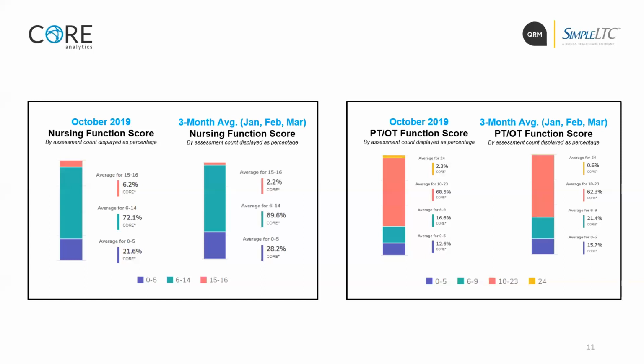And I'm hoping that that's a reflection of a truer gathering of baseline data, truly what's happening at the bedside for these patients on their first 3 days in your locations. So that's the nursing. Again, that's the bed mobility, the eating, the toileting, hygiene, and the transferring, right? That's what that's showing. And then we come to the PT/OT score, and 10 to 23, you can see that's where the majority of the patients were falling.